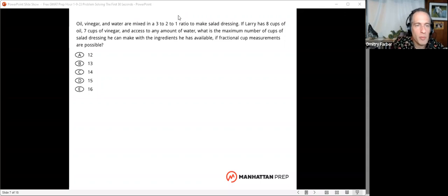Okay, so we have a problem where we're mixing oil, vinegar, and water. It's rather plain salad dressing. Where's the basil and the salt? And okay, right, oil, vinegar, water. Maybe that stuff doesn't take up much volume, so we don't care about it. We have 8 cups of oil, 7 of vinegar, and as much water. I guess we have nice running water, right? What's the maximum number of cups of salad dressing he can make?